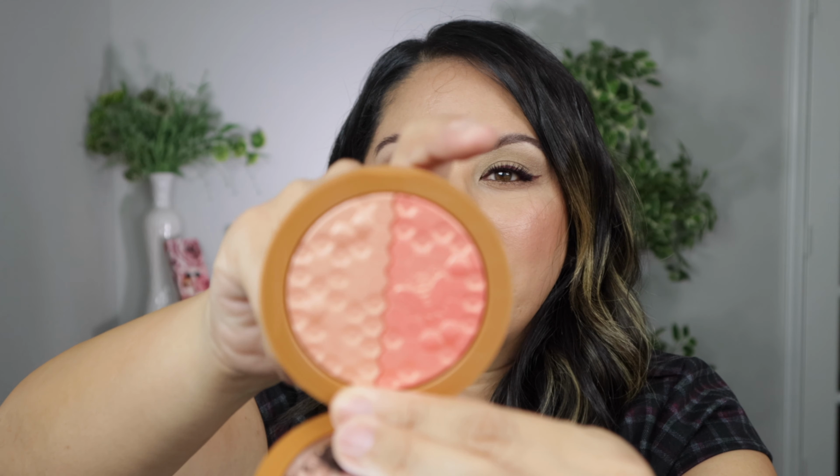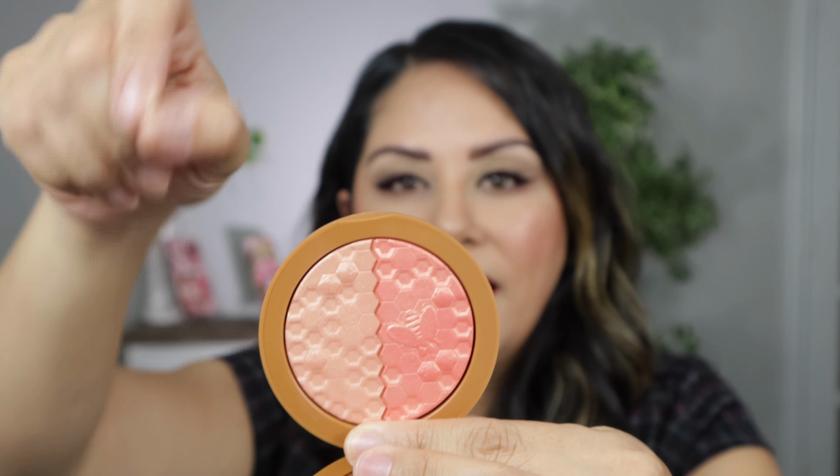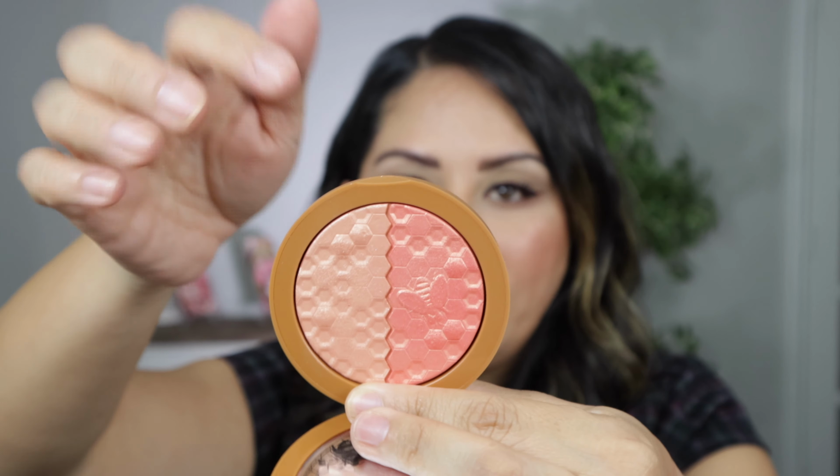I only used the darker of the shades for the blush. I didn't use the highlighter side, and I didn't swirl in the pan. I only used this side. But that's what I used to create this look. So if you want to see a very quick tutorial on how I created this fall inspired look using Chantecaille's new Safari collection, then just keep watching.